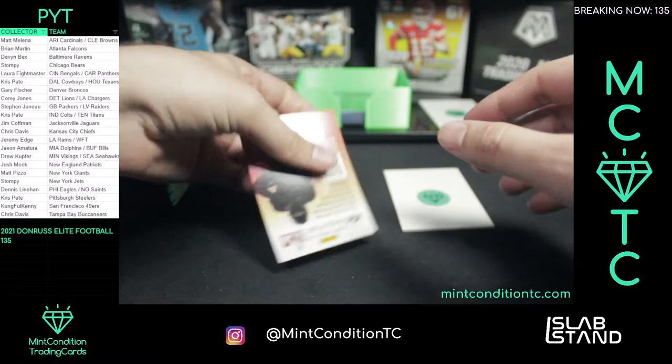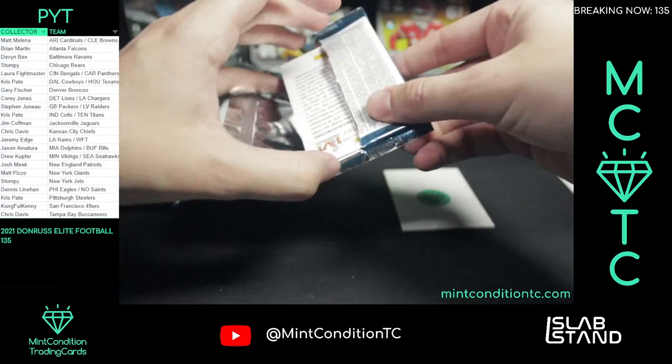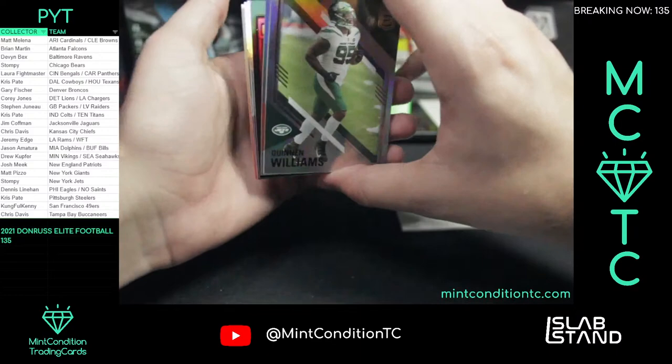I like those, especially because they're a good transition from your college card to your pro uni card, you know? Like if you collect a certain college. I like it.